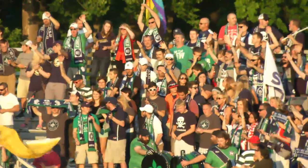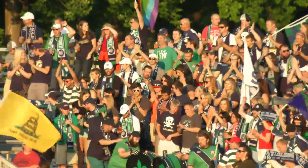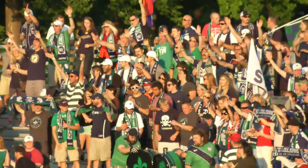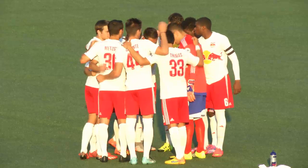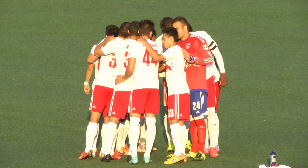Just an outstanding night here as the fans are settling into their seats. And if you haven't got your seats, you probably won't get your seat at this point. This is going to be an outstanding crowd here tonight, and it's about the best night weather-wise we have had in a couple of weeks here in St. Louis. It really has. No rain in the forecast.